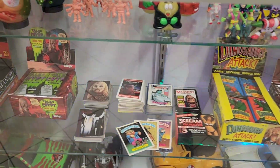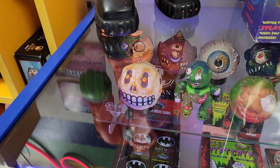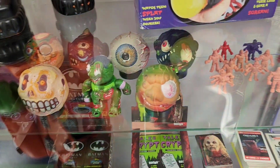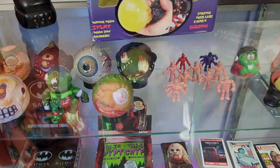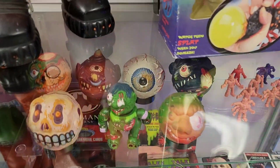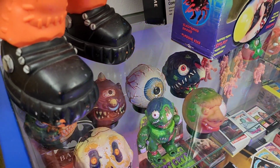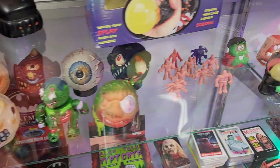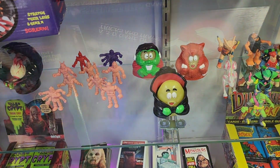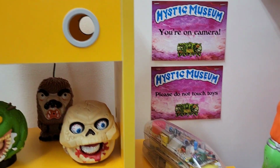They've got some other trading cards in here, some Batman trading cards, some original Madballs, which are also extremely hard to find because they've all started to dry up and crack and crumble. They have a Slobulus Madball, which is the one that I had as a kid, and every time I see an original Slobulus, it gives me that feeling. They've also got some Muscle figures, which was another childhood favorite, some McDonald's Nuggets toys, and I always wanted one of these clear phones, and I still do.